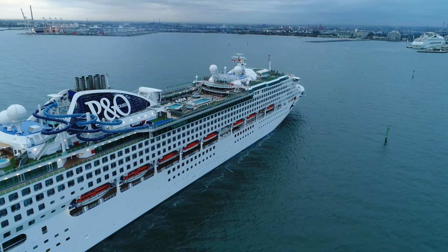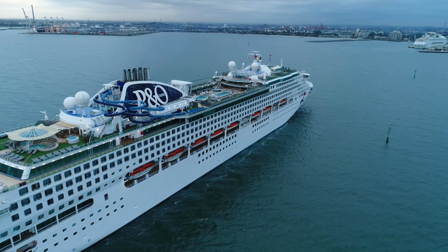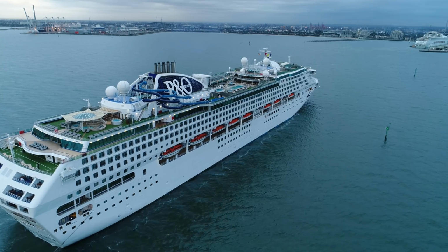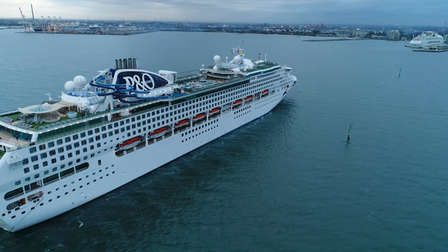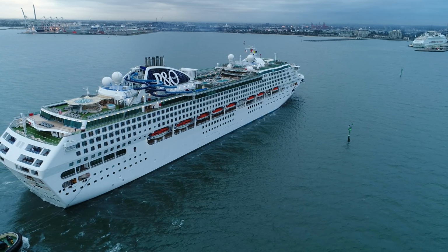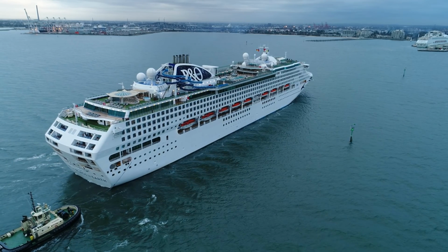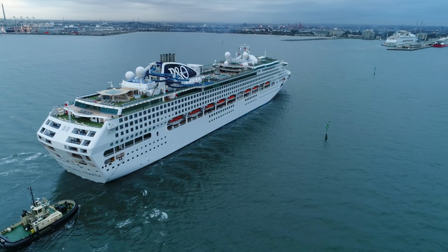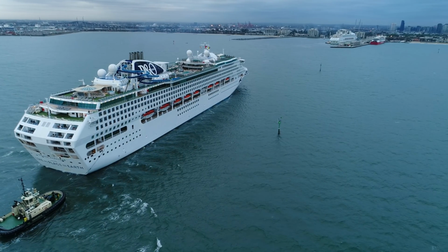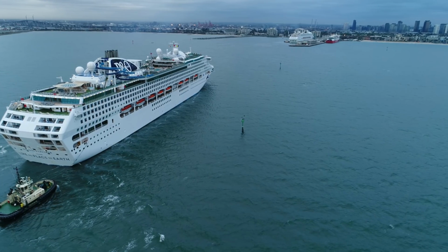So I've let the sticks go, and we're just letting it slip by now. So I'll just get that shot just when it gets past. I'll just move over a fraction, so I still get the other one in shot there. Just wait till it passes a fraction there. That's just magnificent. I'll just get a shot of that. Just bring it around. I'll try and get one with, see, we're losing signal here. We're just dropping. I'll see if I can get Melbourne in the background as well. There we go.